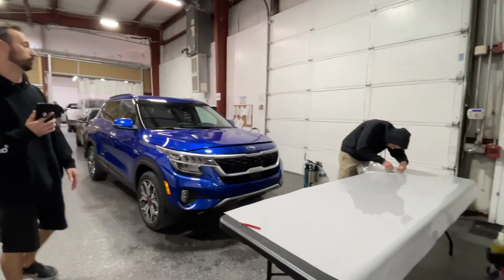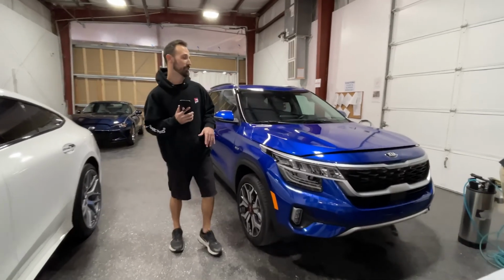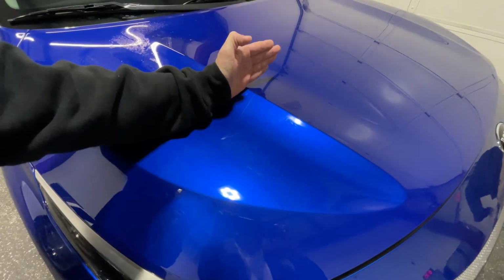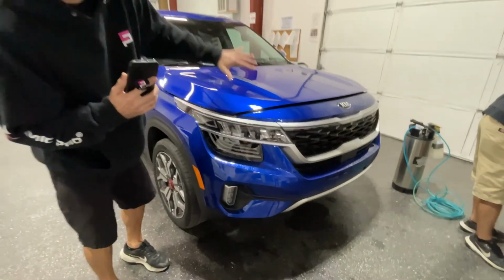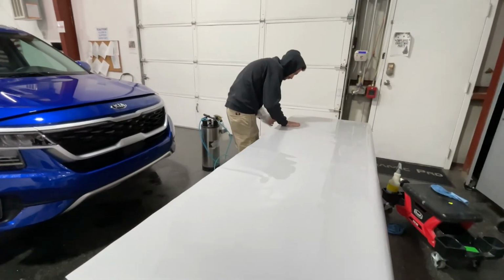It's going to be a partial front, which is almost like the Tesla we just talked about a little bit ago, but this is going to come up to about halfway to a quarter of the hood. So about right here is where it's going to stop, just to have that front face of the car being protected. So this will be getting worked on here today. It's a cool little thing.